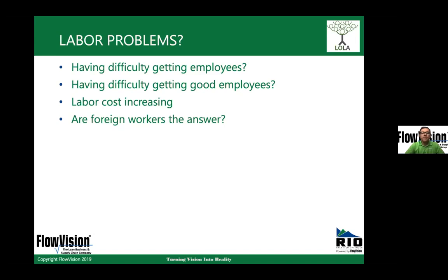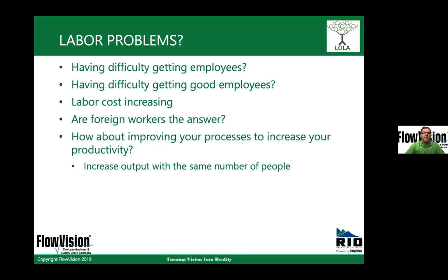But even with the foreign workers, we still need to look at how can I reduce my labor, increase my productivity, increase my efficiency. So how about improving your process to improve your productivity? And basically what we're talking about is increasing the output with the same number of people. And lean flow is the solution.